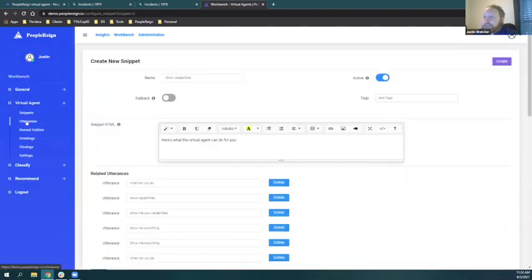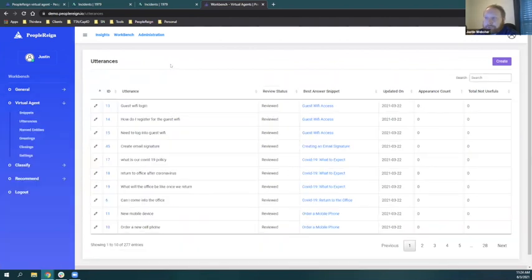And then speaking of those utterances, utterances are what the user has typed in, what they're looking for. So like right here, how do I register for guest Wi-Fi? And the nice thing about this, it will provide the best answer snippet for this utterance. So sometimes it may not be correct, especially if you're starting out with this system. You can reclassify these to fit any of these utterances that may need a little bit of help. So even if it doesn't have a right answer, you can give it one to help the user out in the future.